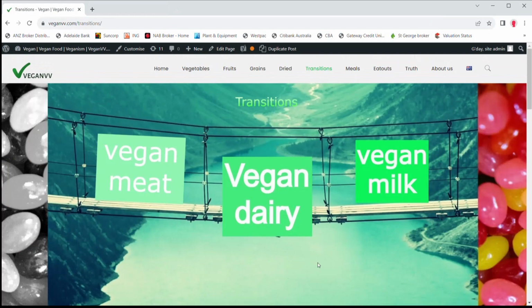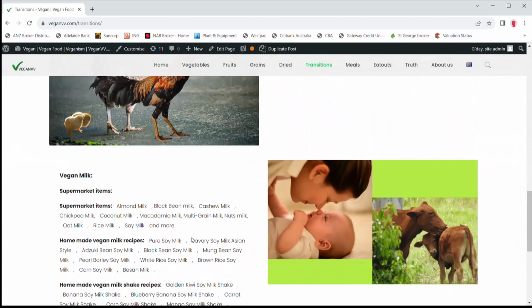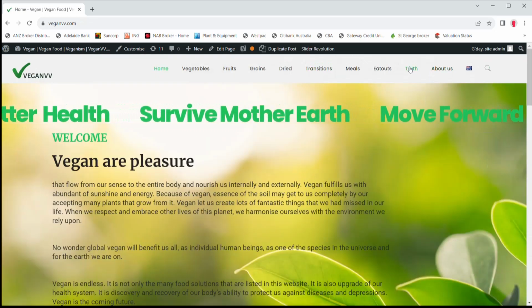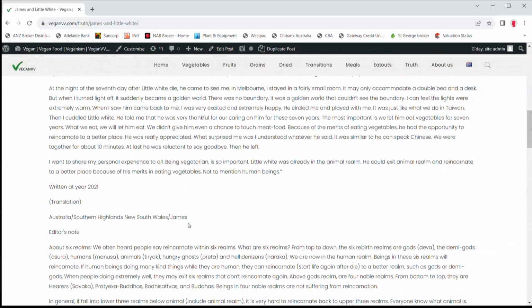Transitions list vegan meat, vegan dairy, and vegan milk products. They can be directly from vegan manufacturers or vegan suppliers. They may also be homemade recipes. For those who are still hesitating on a vegan diet, you may look at the choose page. People are telling you their own personal experience after becoming a vegan.